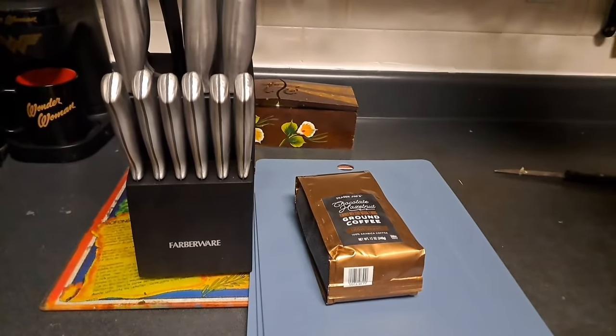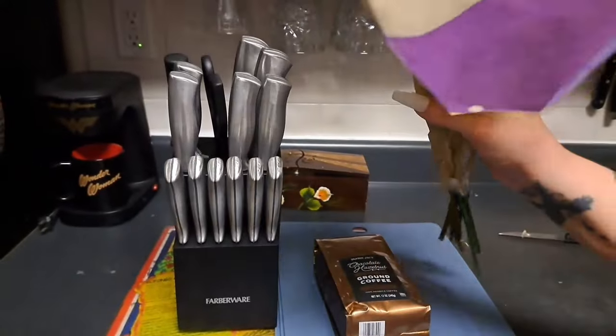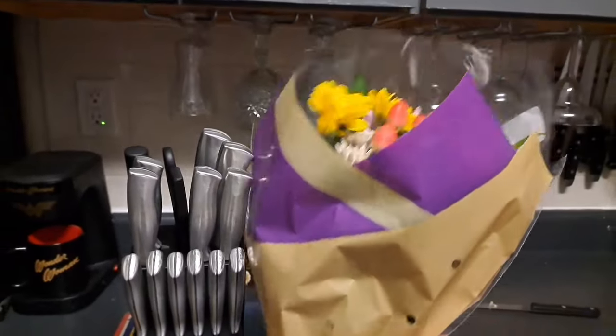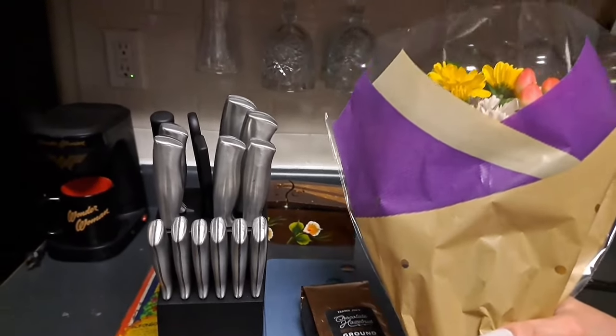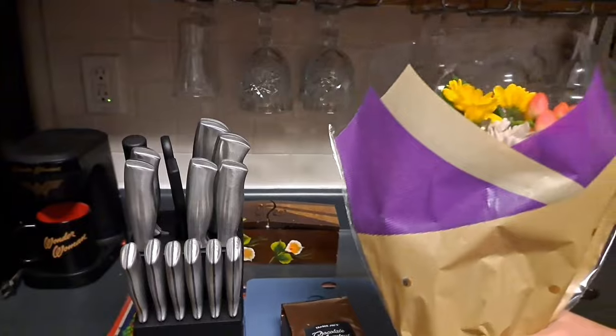Oh, and also, I wanted to show you, I almost forgot to show you. I got flowers from the girls. I got flowers too. I gotta put these in a vase. When I got home, I had all these gifts waiting for me. The girls really surprised me. I really was surprised, and I cried happy tears.